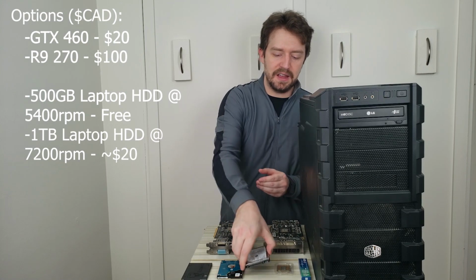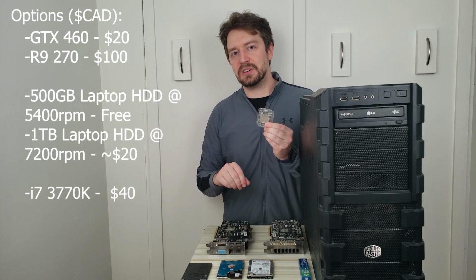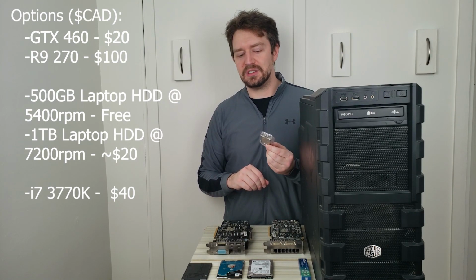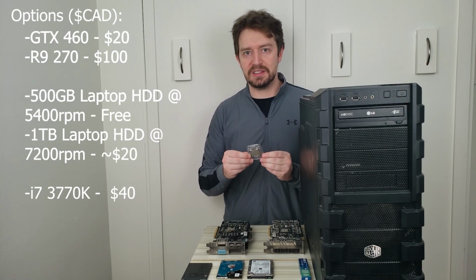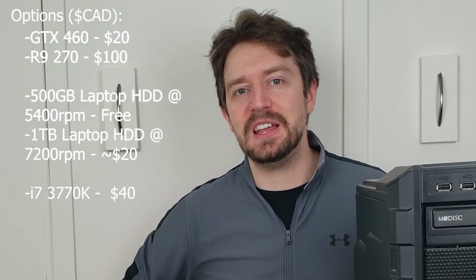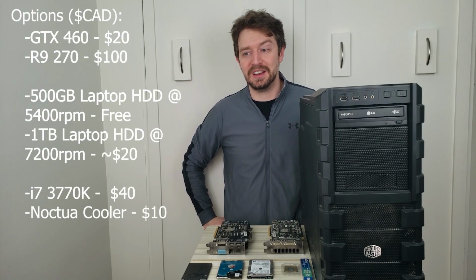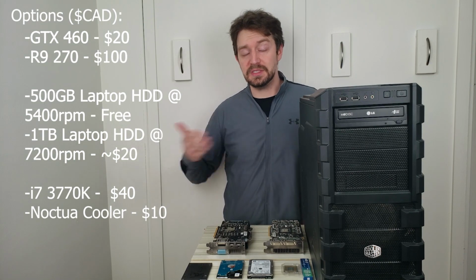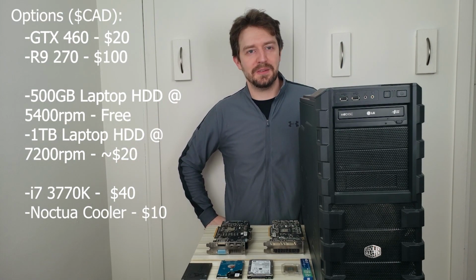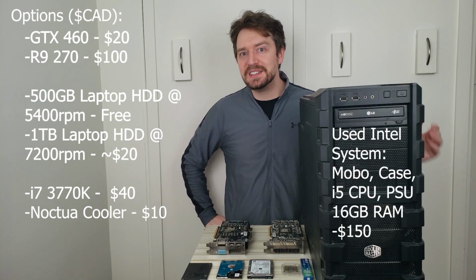And then we have the real prize for today, i7-3770K. I got this bad boy for about $40 Canadian, so about $30 US. No cooler, but I did get myself a real beefy dual tower cooler for about 10 bucks on the used market. Once again though, there's going to be compromises. In that case, it was because it only had the Intel mounting hardware. Well, that's great because we're only going to be mounting this to an Intel system.